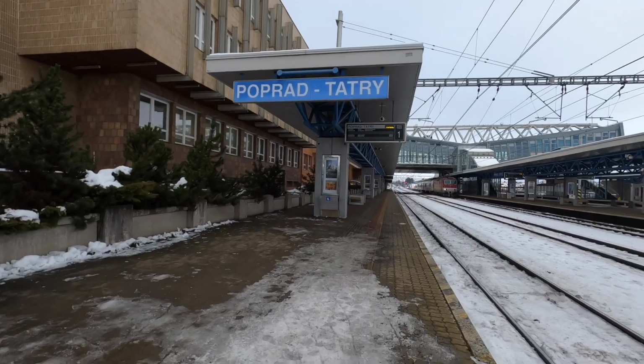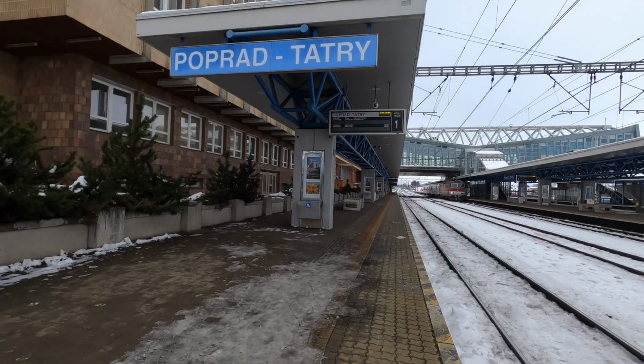Yeah, that's something I've been really looking forward to. Ticked off. Tick. And that's great. So now I'm going to check in and go for a little walk around Poprad and scout out the railways that are in this area, and tomorrow more trains, I suppose.